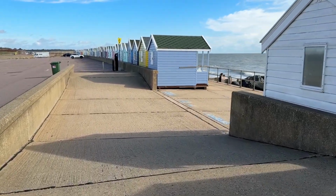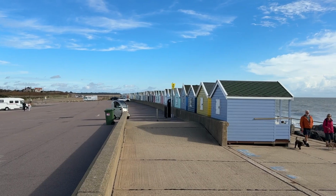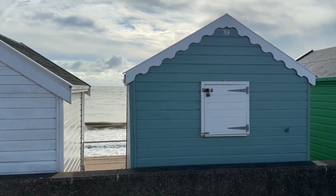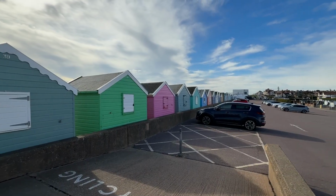Right, so we'll head up now. Obviously, this is one of the famous things of Southwold. There's all these little coloured beach chalets here. Let's just have a little look around. What I'll do, I'll open this up a little bit. Look at that. So we have got some blue sky.